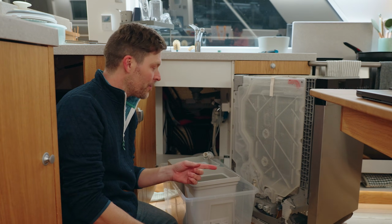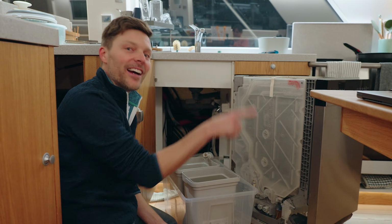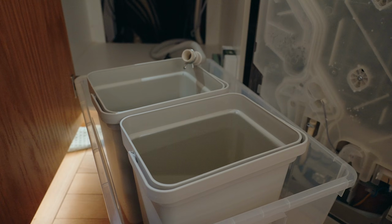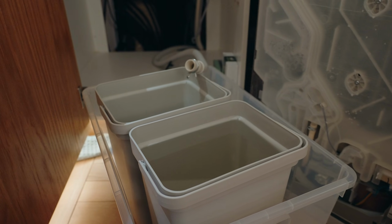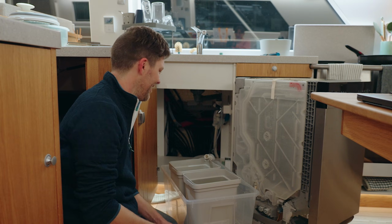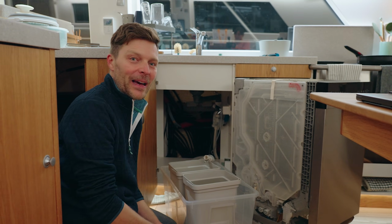And the really cool thing is, I ran one entire load, and it uses exactly 3 gallons of water. It's not too bad. On that particular setting, who knows? I'm sure there's a more eco-friendly one. Oh, yeah, it's not too bad. No, not at all.